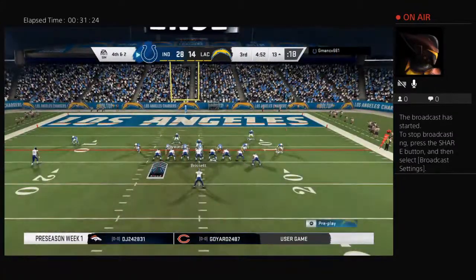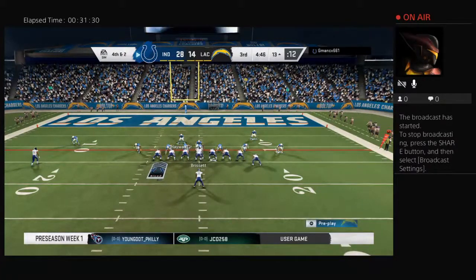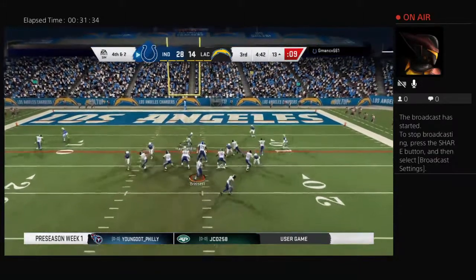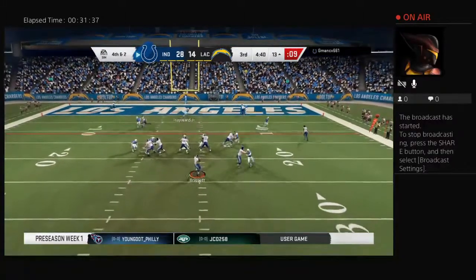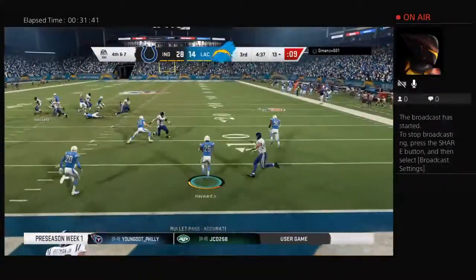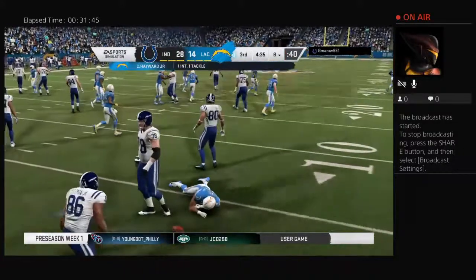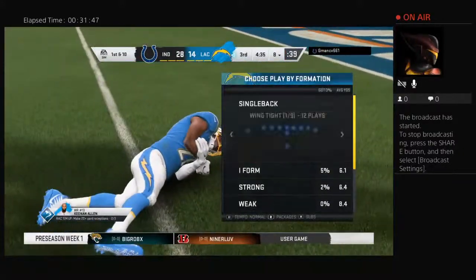Check 3, check 3. We're set to throw for it on fourth. And it'll be intercepted. Picked off by Casey Hayward. And a short return will be stopped inside the 10 at the 8-yard line.